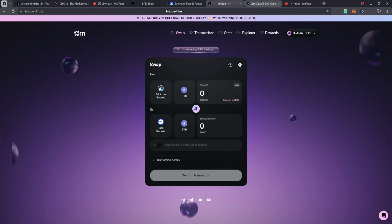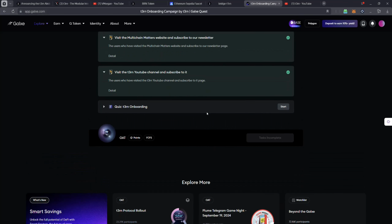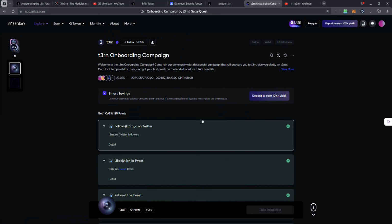But just keep it up, keep swapping and earn more BRN. And as I've said before, make sure you come over to the Galaxy tags and carry out all of these quests, and then you claim the points over here. And then an OAT. There's another part which has already ended, but I think this is fine. This is going to end in December, so I don't know when this airdrop is going to be live.